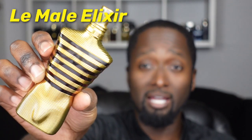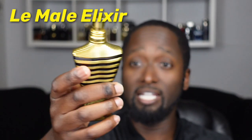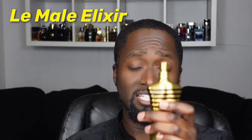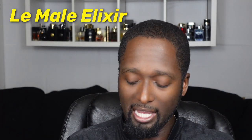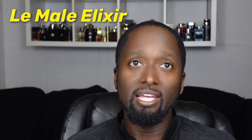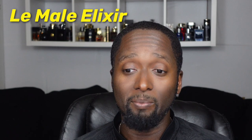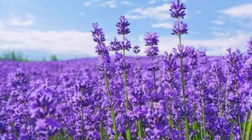I mentioned in my initial impression how great the presentation was and is. Gold bottle, kind of a bronze, and it's actually see-through, so you can see the level of the juice inside of here. And the pin, which I pulled off, but it does have its signature pin. And the Elixir, I really do like it. It really is nice. They did a wonderful job. It still stays within the Jean Paul Gaultier type of fragrance, so it does keep true to that.